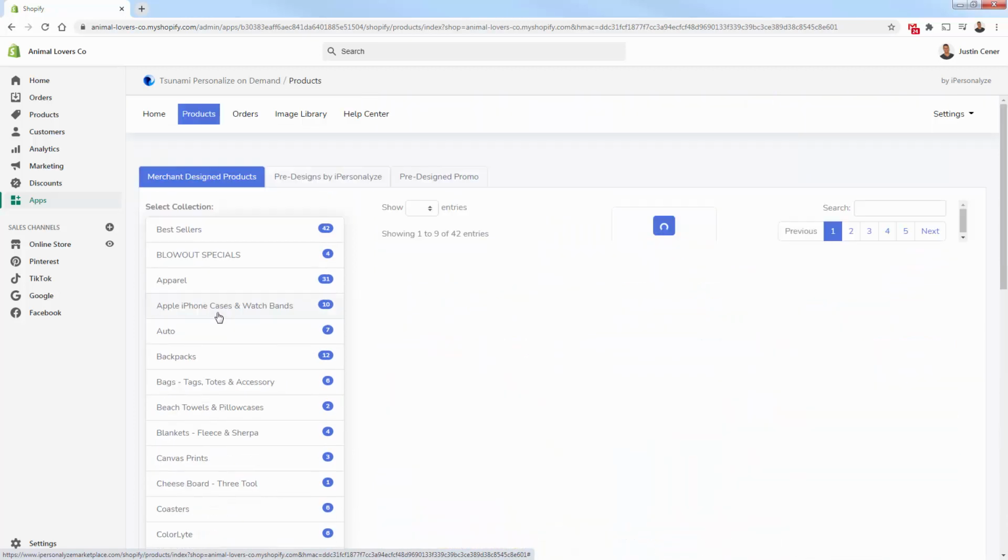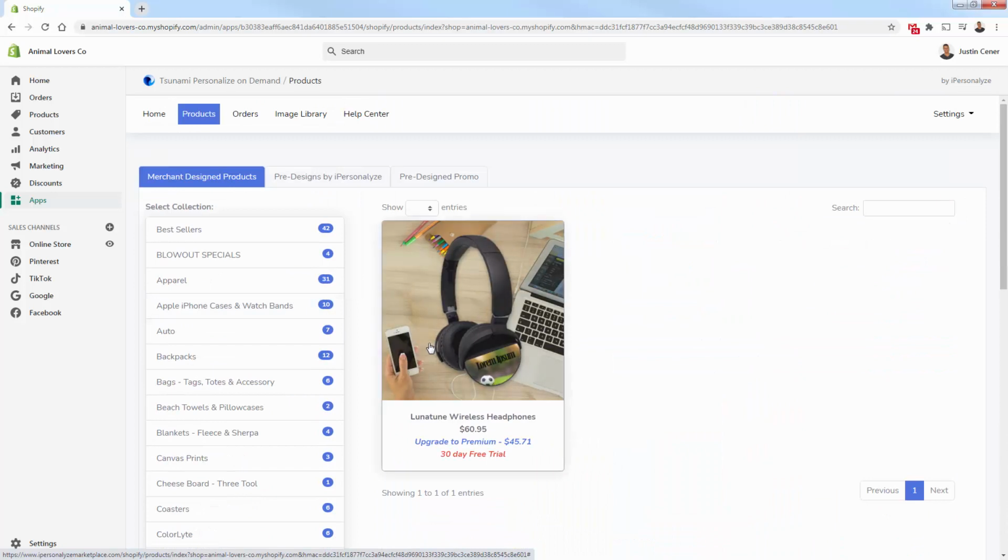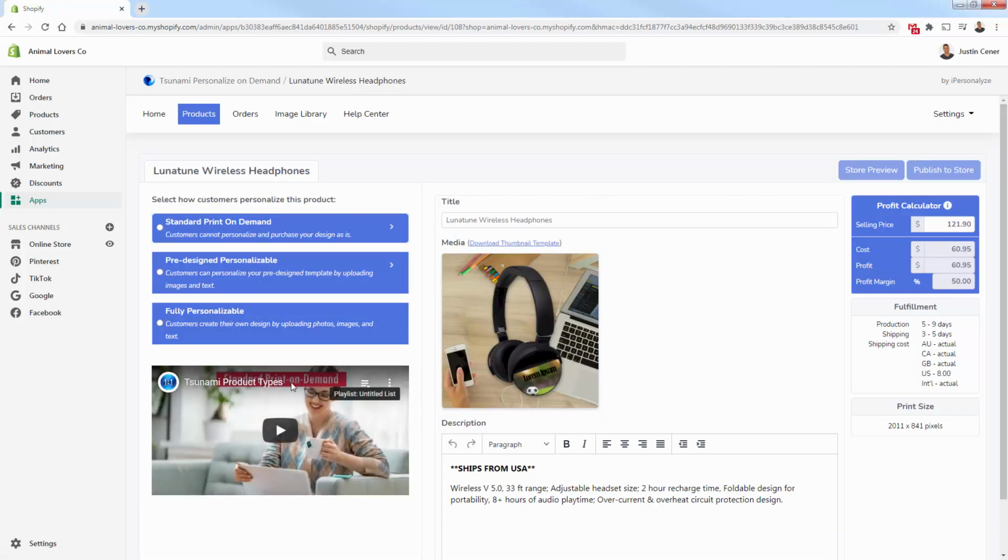And we're going to come over to the headphones section, and we see these Lunatune wireless headphones. Right, so these are ready to go, ready to be sold print on demand. They're going to cost $60.95 or $45.71, depending on if you're on the free plan or the premium plan. Highly recommend the premium plan. You get even more margin. So we'll click inside this product to look at some more details and talk about pricing.